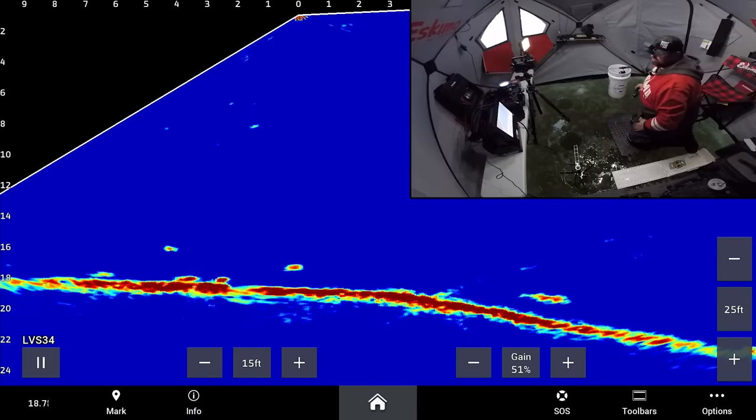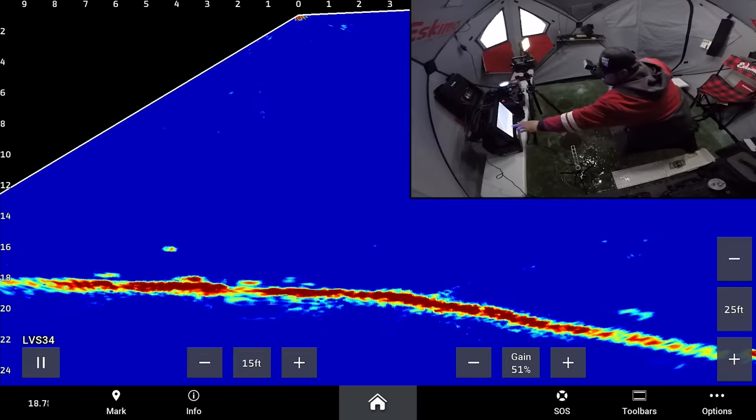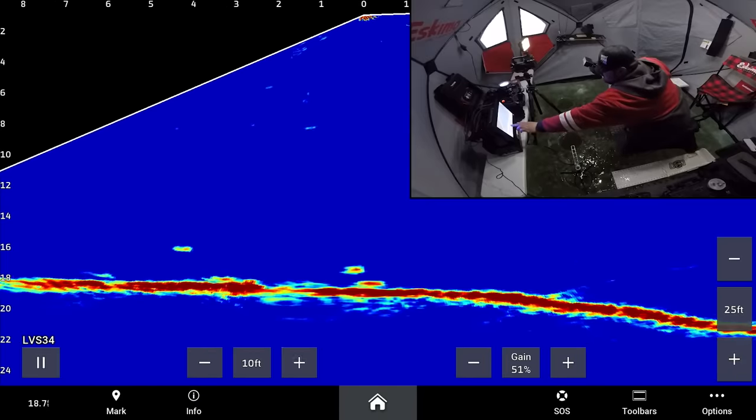Hopefully that wasn't my shot. It just, oh, are you kidding me? Never ate. Oh, are you kidding me? It just came in. I thought for sure it was gonna eat and it didn't. It charged it pretty quick. It came off the deeper shelf. It came from right where I was basically.